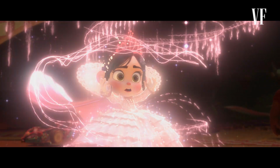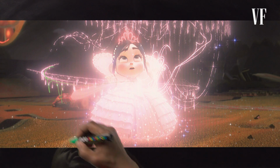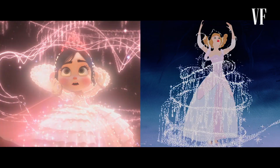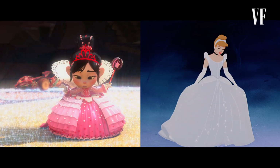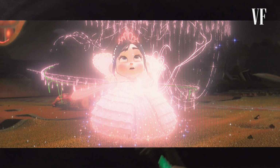So this is a clip where Vanellope is revealed to, in fact, be a princess, even though she's been like an around-the-way girl this whole time. This shot in particular I want to stop on, because it's a wonderful mashup of the pixie dust we've been talking about, and it's actually an overt callback to Cinderella, because it's a parody. We were trying to do something else in Princess and the Frog, but this is really trying to take you back to that moment and get a little laugh going at the same time.